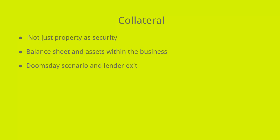There are assets in the business which could be used to support business borrowing. It's all about how do you justify the lender exit if a business was to fail. That's what a lender's looking for collateral for.